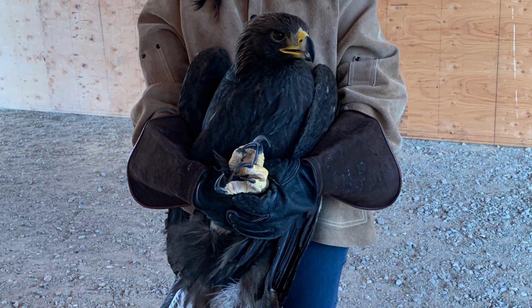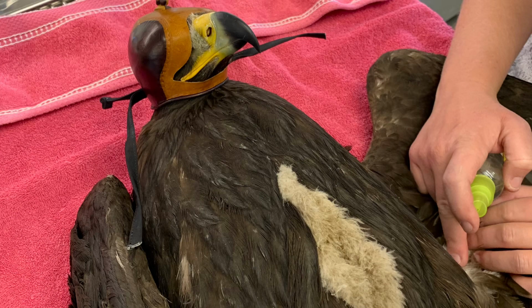Here we have juvenile golden eagle 822, and this bird came from Teutonia, Idaho and is gearing up for release back out into the wild. He's flying really well in our flight barn, but just needs to build up a little bit more endurance before he'll be ready. And here in this photo, we are practicing a blood draw on this bird to get a blood chemistry so that we can further evaluate his well-being.